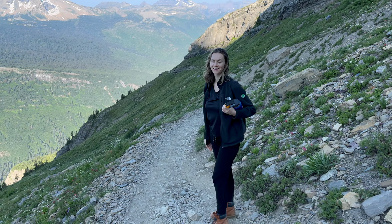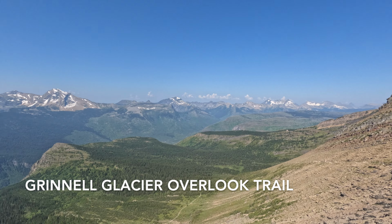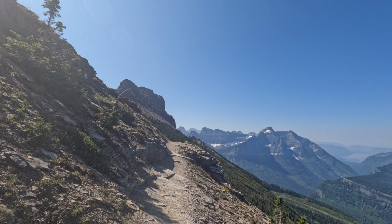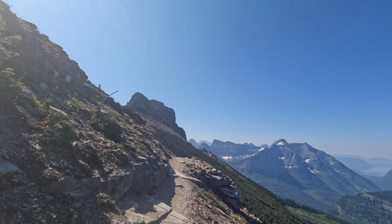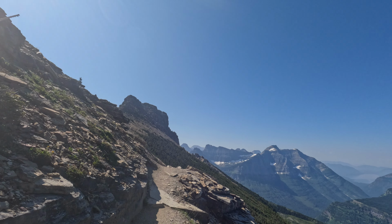Hey! Not even halfway through. Seeing a glacier, Grinnell Glacier Overlook Trail. So, you are in Glacier National Park. You want to see a glacier, right? Well, not to worry, because the Grinnell Glacier does not disappoint.